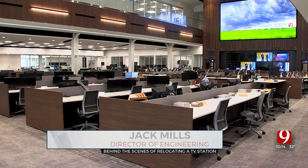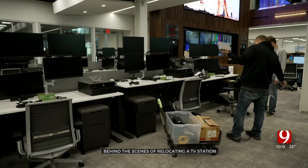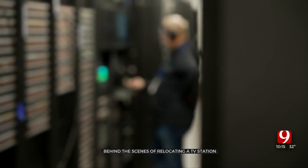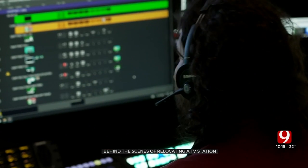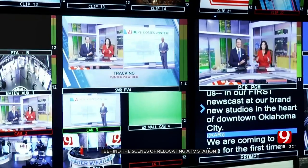Corporate and engineering and IT started this project about 2.5 years ago before we even had a building. So we were trying to come up with an equipment list and everything we would need, and trying to be future-proof to some degree. 2 years of planning, less than 2 days to switch everything over. Here we go. Too cool. Lacey Lowry, Oklahoma's own News 9.